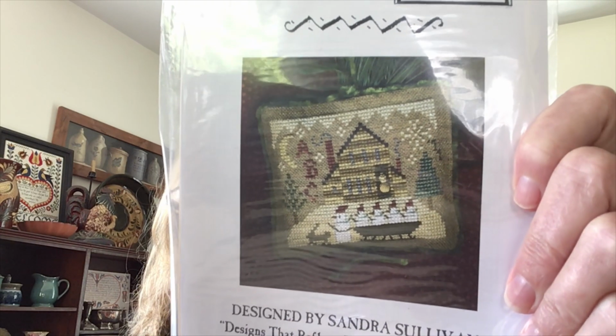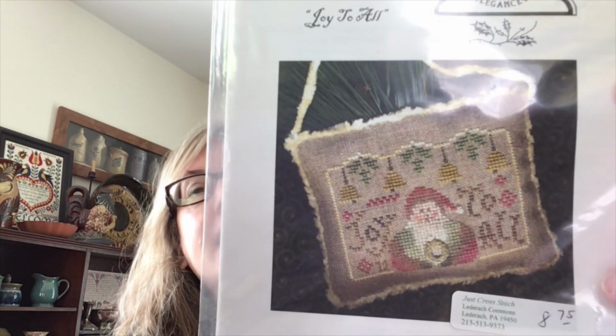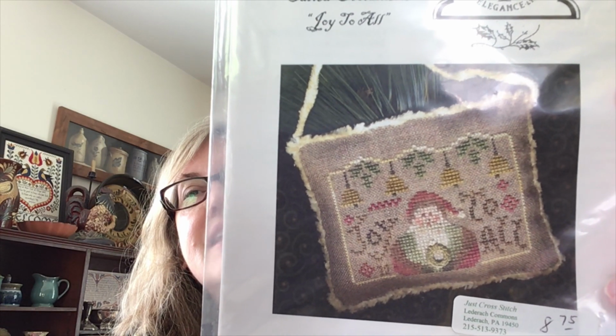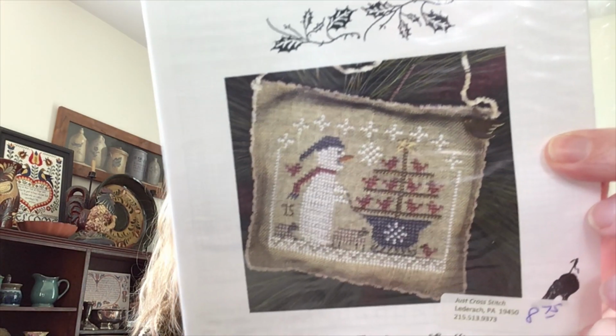Here is Snow Babies. The mama snowman pulling all the baby snowmen. Thought that was cute. This one is called Joy to All. I like the fuzzy, I don't think it's chenille trim, but I like what she used there. Yummy. Again, Homespun Elegance. I guess that's because there are candy canes, that's why it's yummy. And they include a little candy cane charm, which is nice. Snowbirds in tow. That's cute. Little snowmen pulling the birds, the cardinals, along.